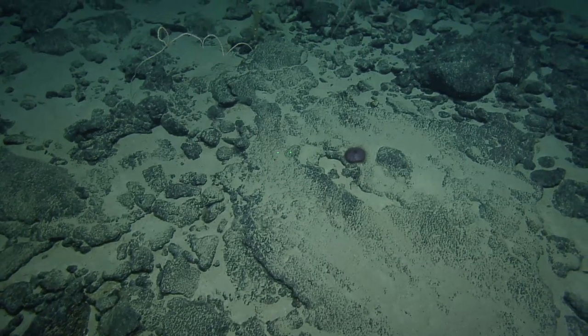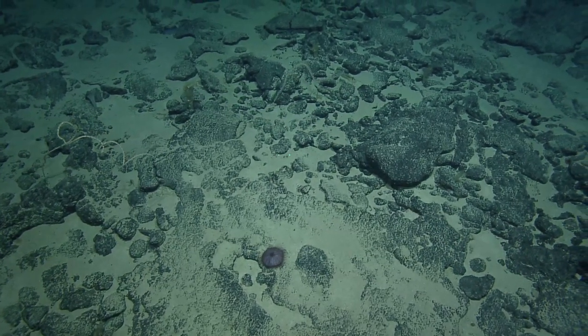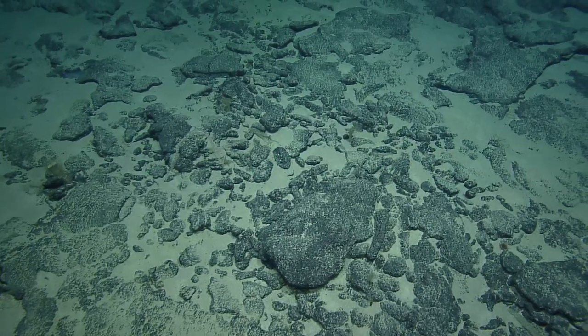All the rocks are looking kind of all manganese-y here, so we'll let them be. Manganese-y. This sounds like a rap song. We'll have to write that one.